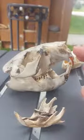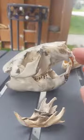Ooh, I see a question. Let me take a look at what the question is. Are there any invasive species of rodents in Montana?